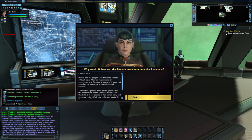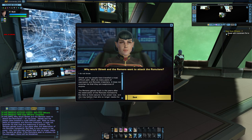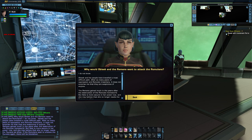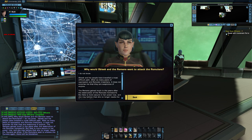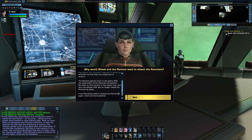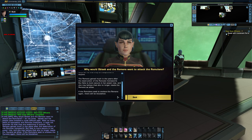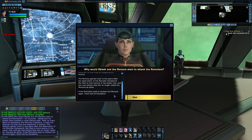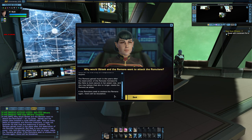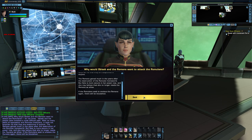I do not know. Obasek and his people have traveled a most difficult path. After so many years of oppression and Romulan treachery, it does not surprise me that they are suspicious of anyone. The Remans gained much in the years after the destruction of the Romulan homeworld, but Sela is more secure in her power now, and she may believe that she no longer needs the Remans as allies. If the Romulans seek to enslave the Remans again, there will be bloodshed.